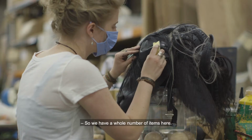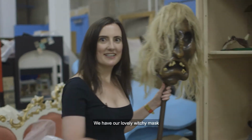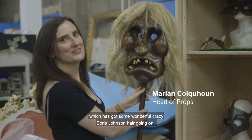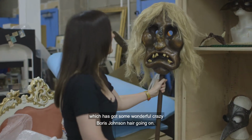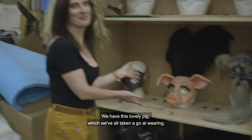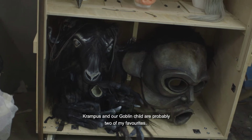So we have a whole number of items here. We have our lovely witchy mask, which has got some wonderful, crazy Boris Johnson hair going on. We have this lovely peg, which we've all taken a go at wearing, we love. Krampus and our Goblin Child, probably two of my favourites.